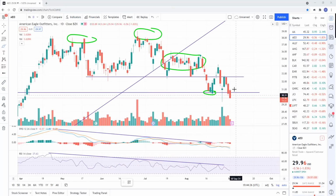American Eagle, AEO. You can see today we're breaking trendline support, which is right there at about 30.62. That was the former low. We held that support, and we're starting to break that. Looks like we've got earnings coming out after the bell today, though, so a little bit of a question mark on that one, but we are breaking support.